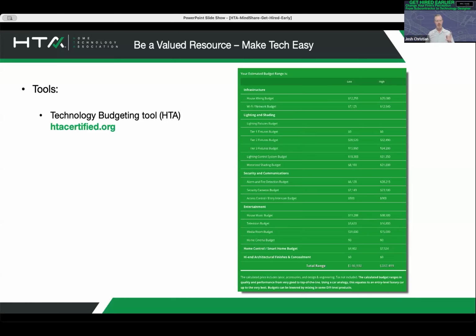Builders like this too. This calculator is linked to from the National Association of Home Builders. They have 120,000 members, and they have access to this calculator. So it's powerful. It's a reference. Use it to your advantage. When a builder calls up and asks you for a budget range, which is impossible to quote when he gives you 3 sentences of information, send them to the calculator and they'll thank you for it. For the HTA folks on the call, you know this can already be embedded in your website, so you don't even have to send them to HTA.